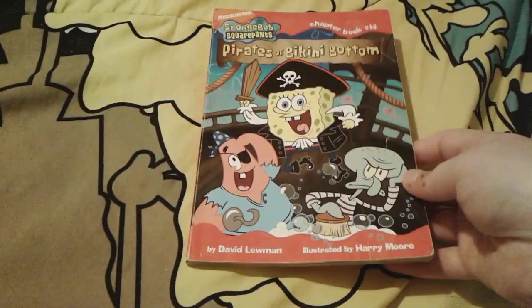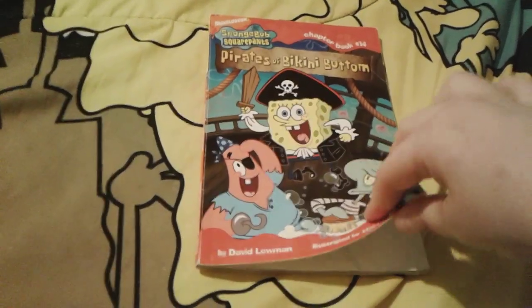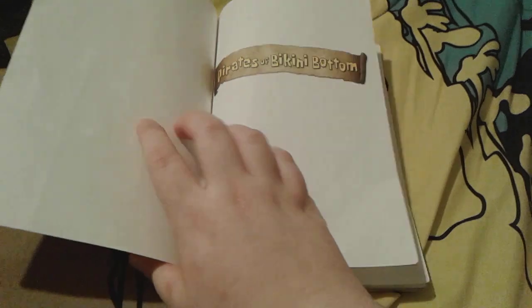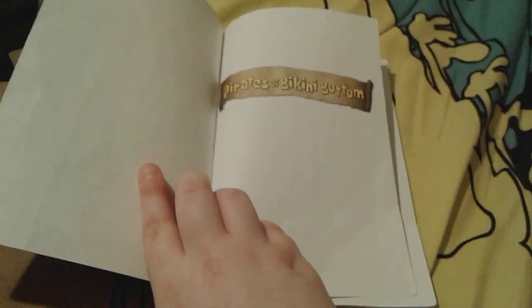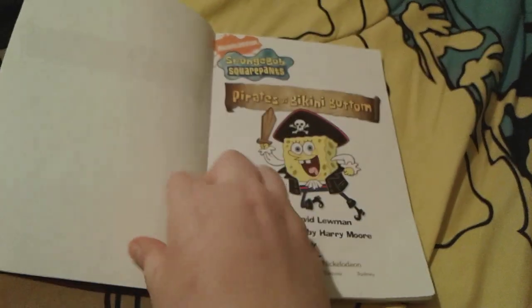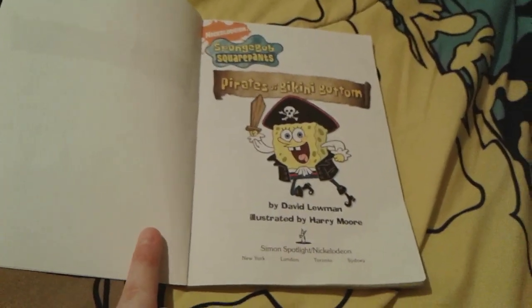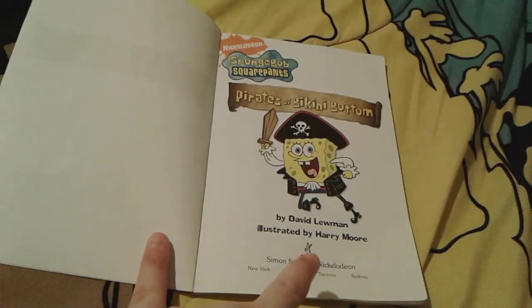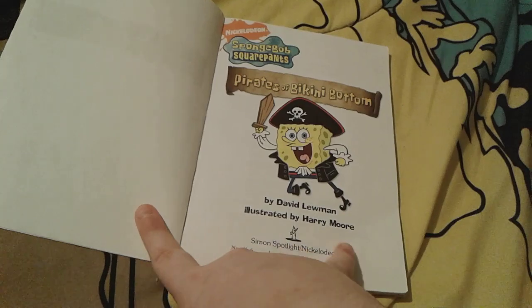Okay, so let's go ahead and start looking at the pages in this book. Right here it says Pirates of Bikini Bottom, of course. And then it also says Pirates of Bikini Bottom right here. Then there's a cute photo of little SpongeBob as a pirate again. And once again, this book was made by David Lumen, illustrated by Harry Moore.